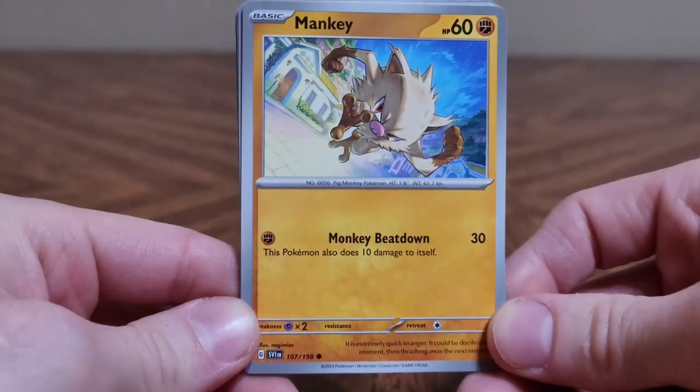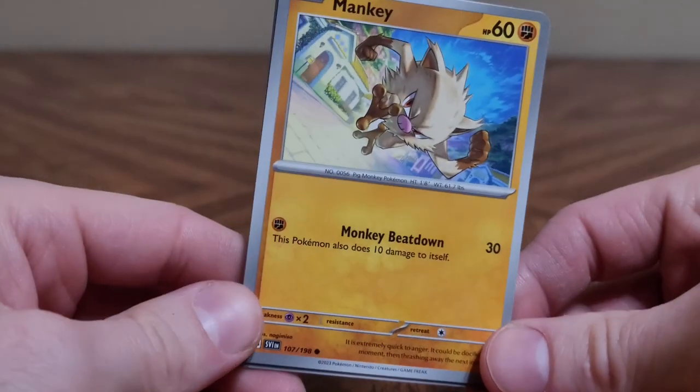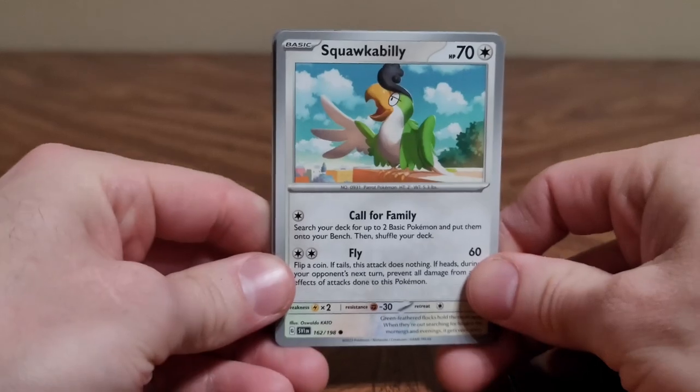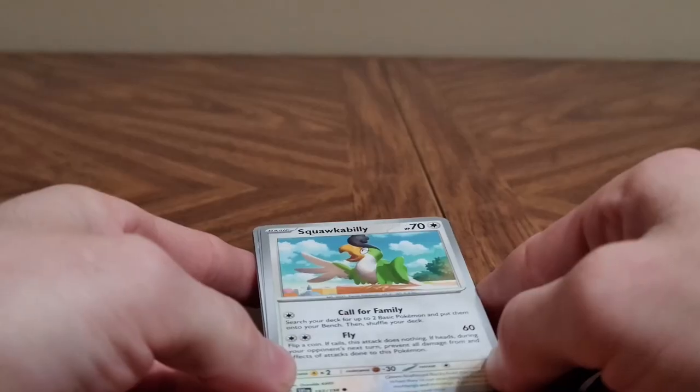Oh, okay. Anyway, so there's that. Oh, a double. Is that one at least foil? Nope. Okay, cool. It's a Squawkabilly. Get it, Billy? That's it, we're done. I'm kidding, we're back.